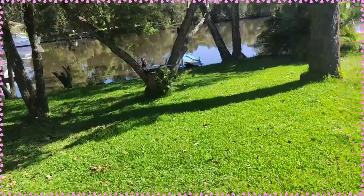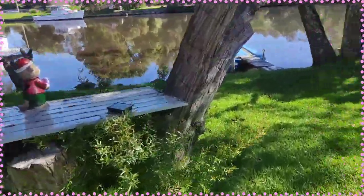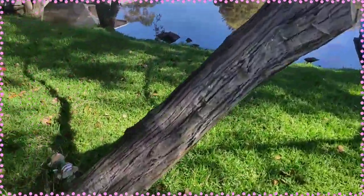Caravans on my skirt. I really like this skirt. Whoop, gone upside down. Where's my other... we must be... oh, there he is, down there.